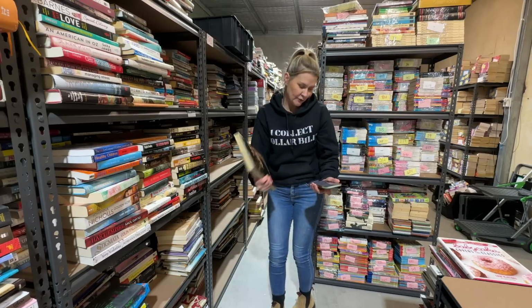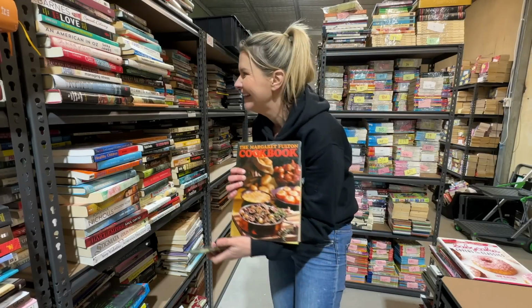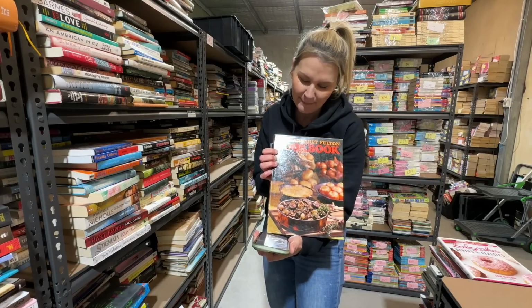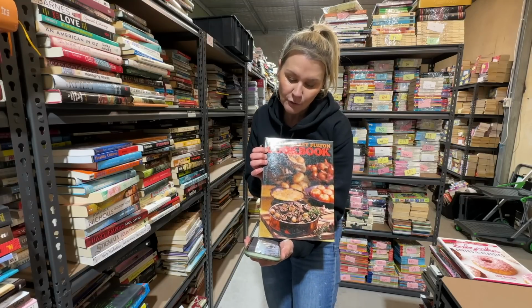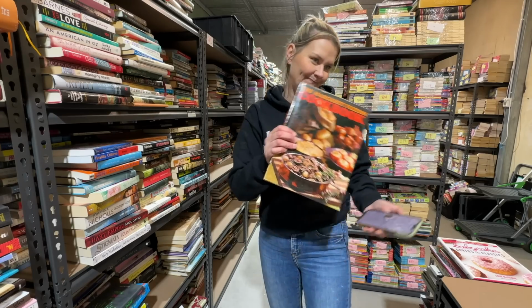Vintage Margaret Fulton. Okay, so this has been listed since September. It is the Margaret Fulton cookbook, vintage, has sold for $29.99.